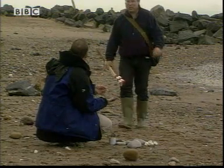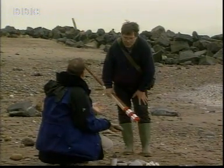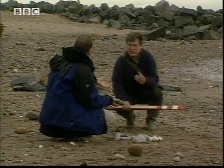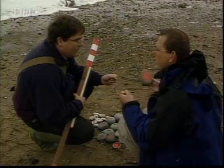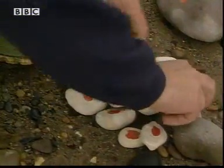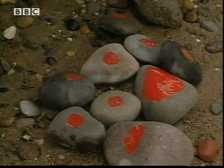Hi, Howie. How's it going? Hi, Mark. Why am I painting rocks? Well, you wanted to investigate what happens to rocks when they get weathered. Well, they'll get washed away. Yeah, but where do they go to? That's the big question. We'll place the pebbles on the beach now, we can see the tide come in, and we'll see where they've moved after the tide.